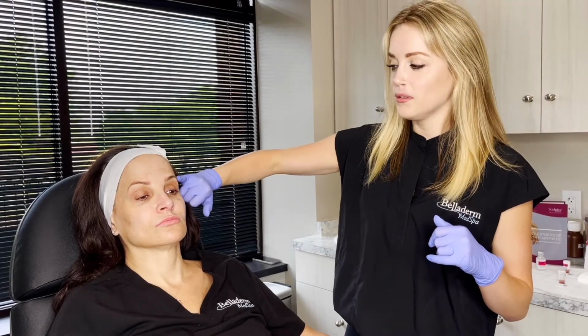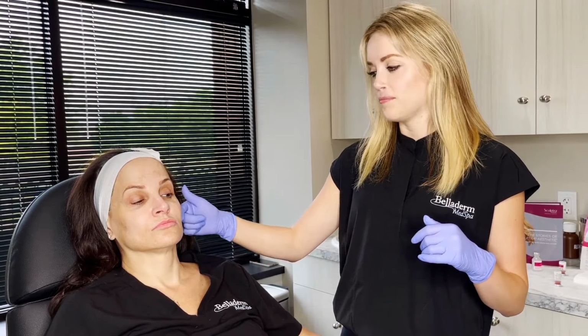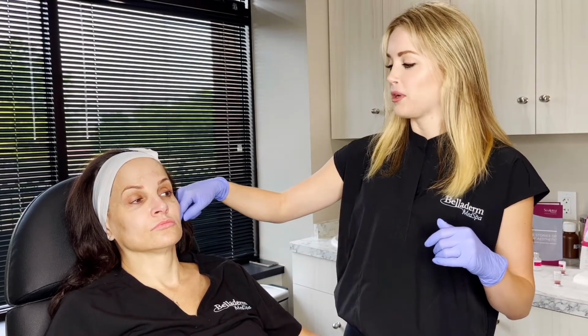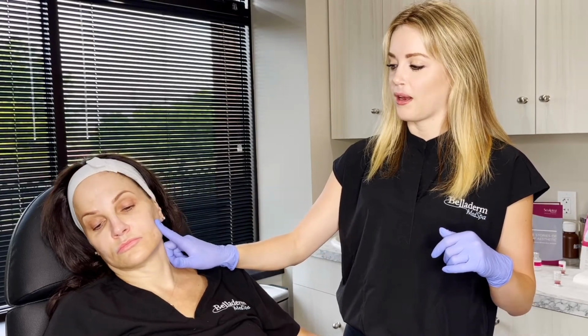Areas that I see that she could benefit from a little bit of volume are through her temples. We can also place it right in front of this preauricular hollow right here and the submalar hollow. As we age, we tend to lose volume here, and it contributes to a fullness that happens more forward on the cheek.